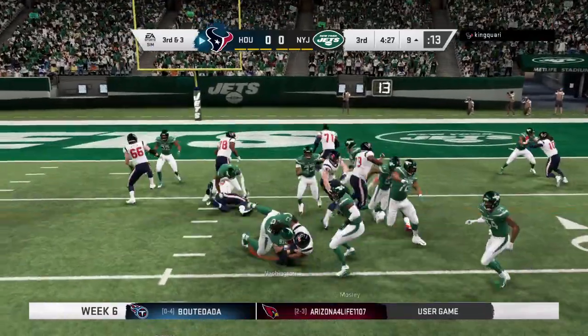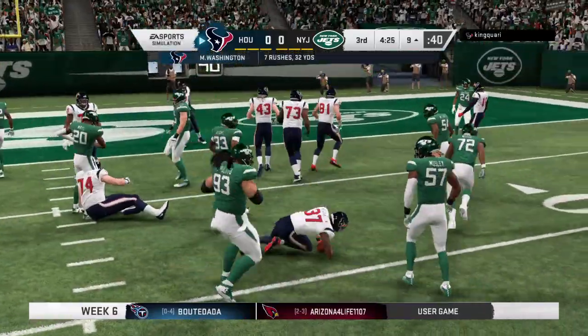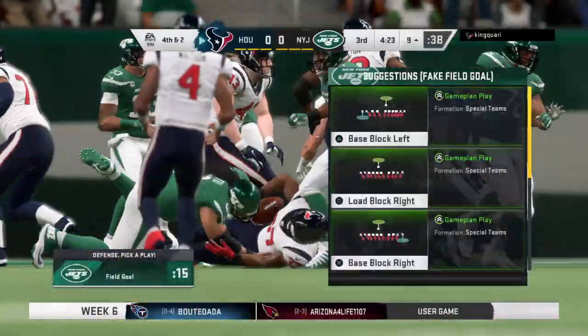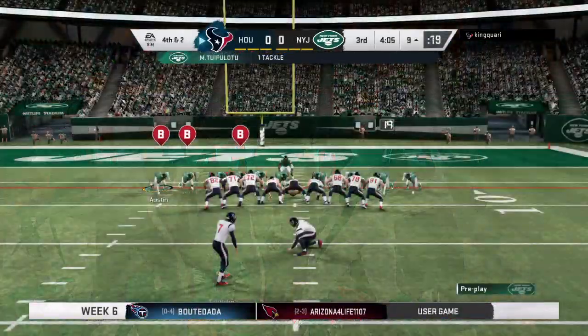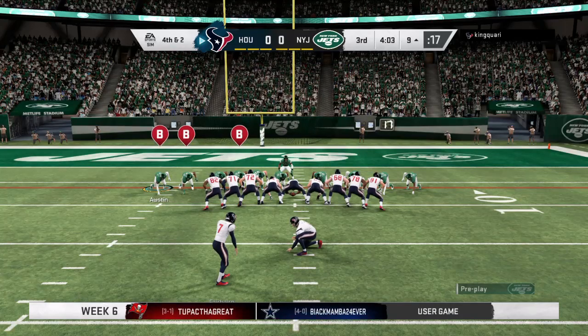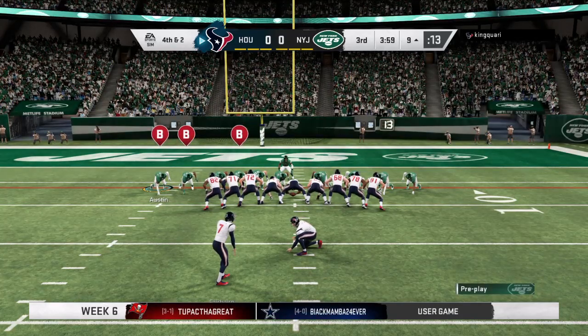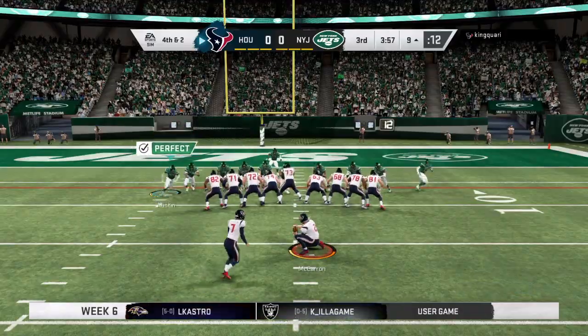Staying on the ground with Washington. And they'll get him down about 3 yards short of the 1st. Only a yard on the pickup there, and it's going to leave him with a 4th down. Now that was a big-time play by the defense. They as well knew where the 1st down line was, and they didn't let them get anywhere near it.